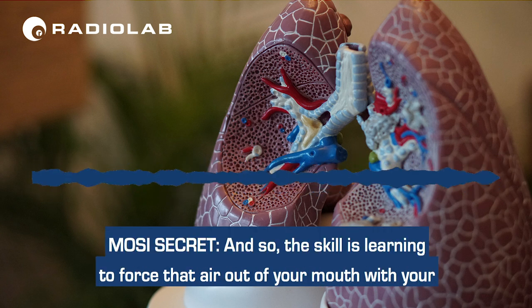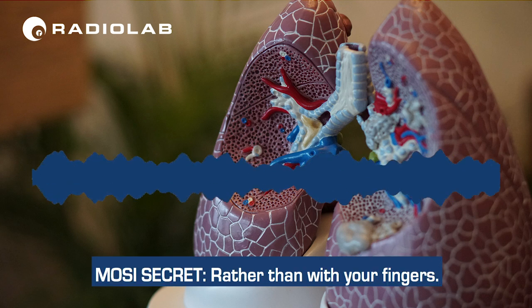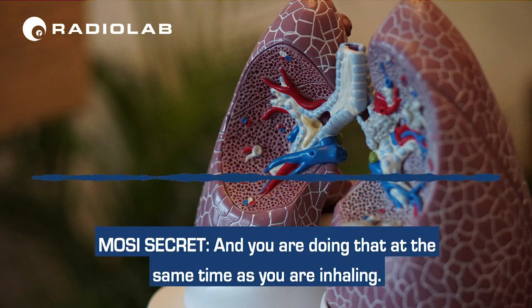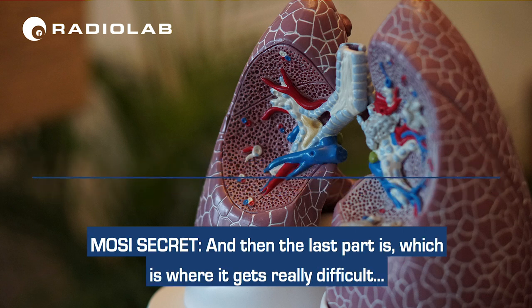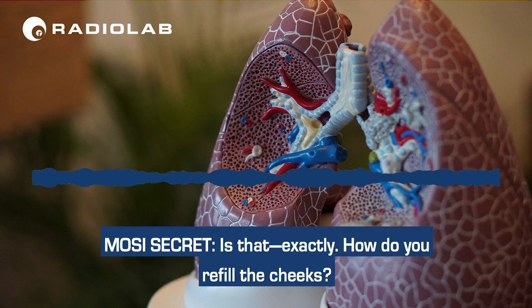And so the skill is learning to force that air out of your mouth with your cheek muscles, rather than with your fingers. And you are doing that at the same time as you are inhaling. Okay, how do we feel about step two? Okay, great. And then the last part is where it gets really difficult. How do you refill the cheeks? Exactly. How do you refill the cheeks?